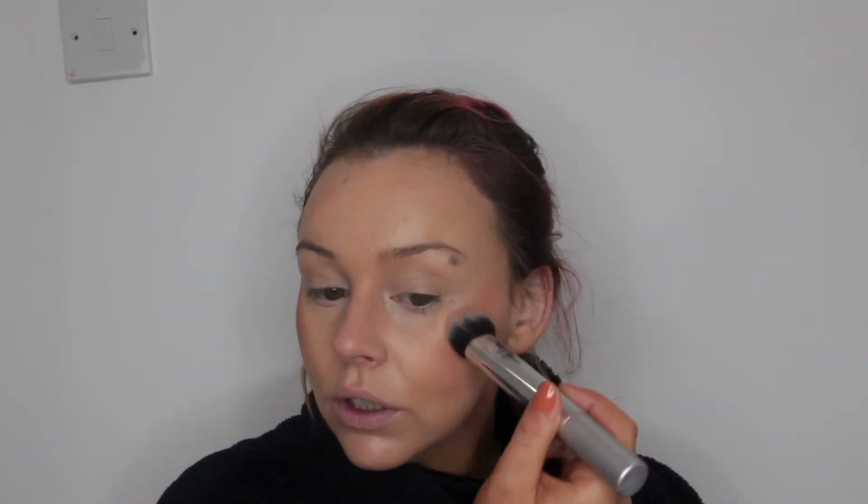I'm going to use Benefit's blush. It's called Rockabye. Very neutral. I've often used this as a bronzer as well. And then we're going to go in and highlight with the Soap palette by Makeup Revolution. I'm going to use this light one, the purple one. Blend them in together, gives me a really nice glow.